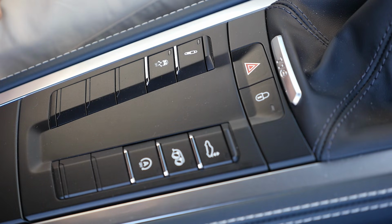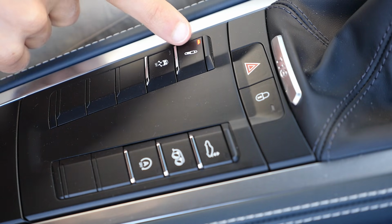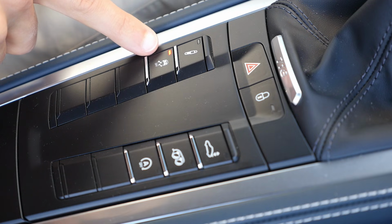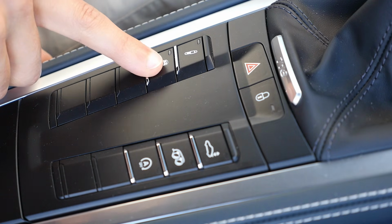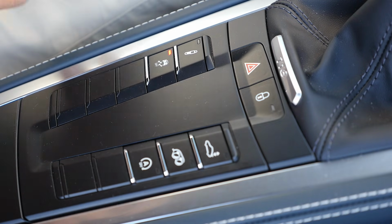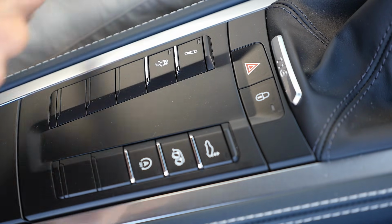In the lower middle console you have some options. For example, if you have the PASM, Porsche Active Suspension Management, you can use the adaptive dampers and put them a little bit harder to sport. Here you can put in the PSM, the traction control. You can deactivate it or also set it to PSM Sport. So 3 modes then: on, half off and off. And if you put it off, as you've probably seen in our Boxster review, then you can really spin around the car.